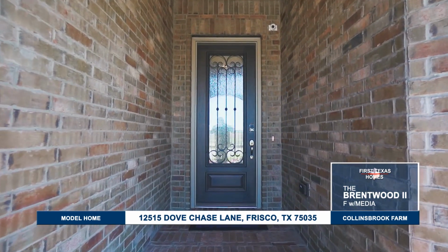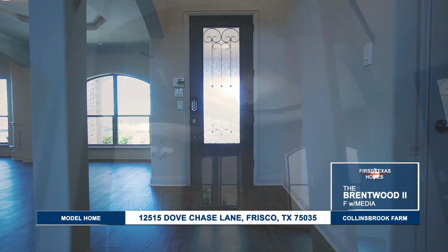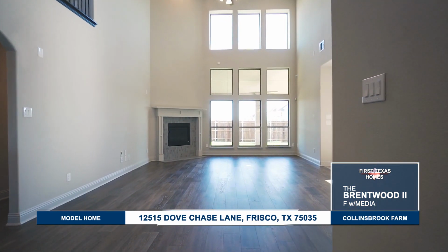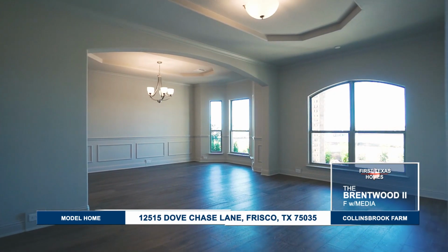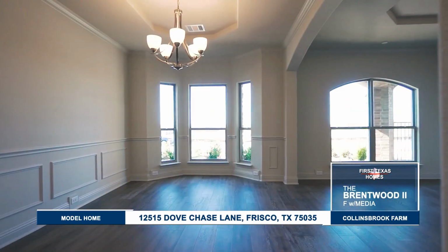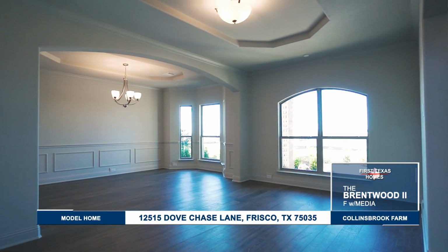As you pass through the beautiful custom 8-foot door into the foyer of this Brentwood 2 floor plan, you'll find architectural arches, high ceilings, and engineered wood floors throughout. Right off the foyer is an elegant formal living and dining room with tray ceiling, custom molding, and beautiful windows, perfect for entertaining family and friends.